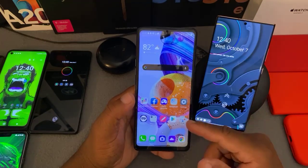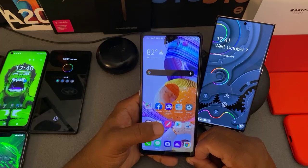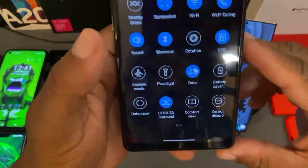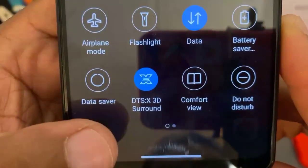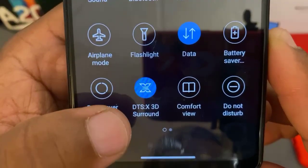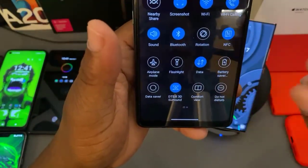Okay, so right here, like what I was saying again, remember, the bass on here is really good. But if you go down here, this has something that no other phones have. This gives you Dolby Atmos. This gives you 3D surround sound. And what I mean is, once you put in the earphones, it will give you what you need.